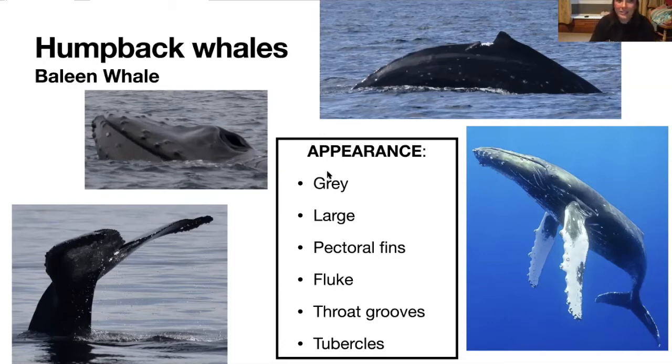And the last feature I'm going to point out are these little dots, kind of quite warty looking. You can see them on the top of the humpback whale's head. These are called tubercles, and they are actually hair follicles. So there are little hairs that come out of these dots, and the humpback whale uses these hairs to sense vibrations in the water so that they can hunt.